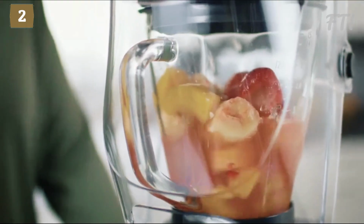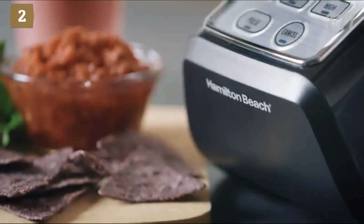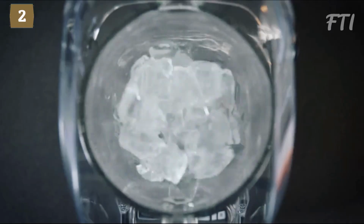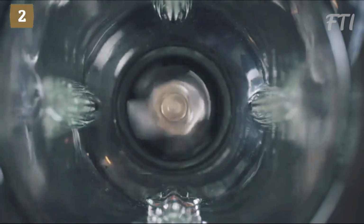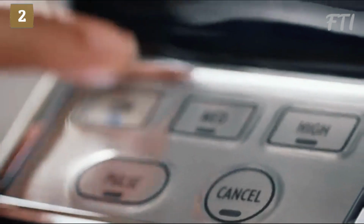The 950 is a powerhouse when it comes to smoothies, icy drinks, salsas, soups, hummus, and more. It crushes ice with a 950-watt peak power motor and stainless steel blades. 3 speeds with pulse to ensure controlled blending and desired results every time.